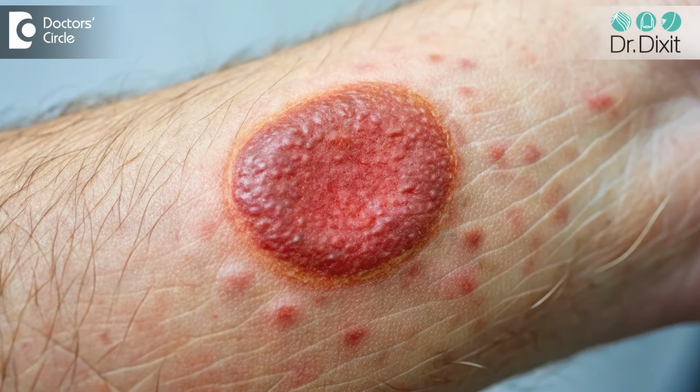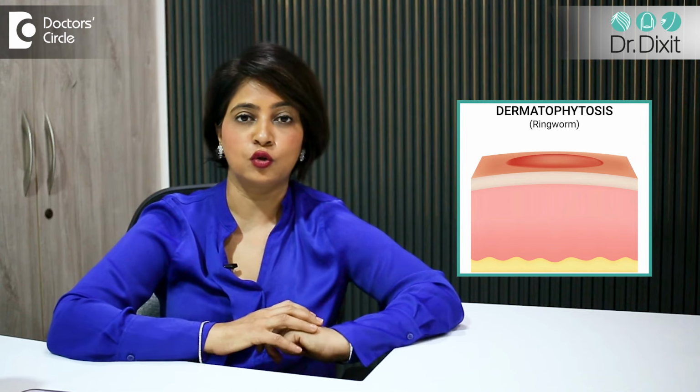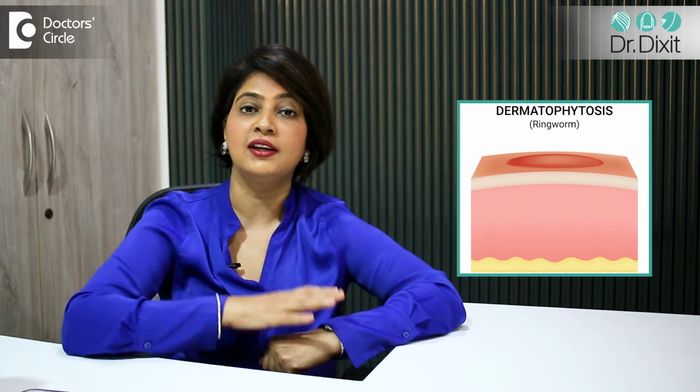Ringworm infection, the term denotes that this infection looks like rings or round circles on the body. It is a very common fungal infection of the skin. This is caused by a group of dermatophytes. The name of the fungus is dermatophyte. It is an organism which can live on the skin.